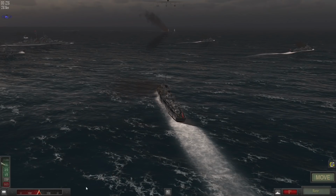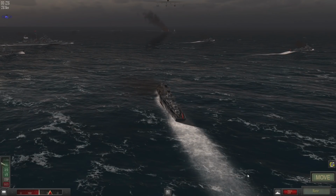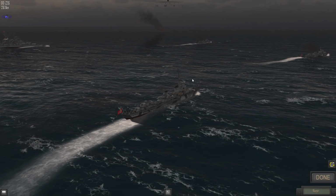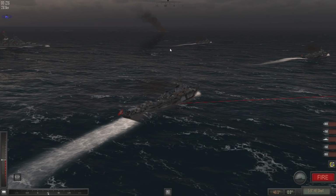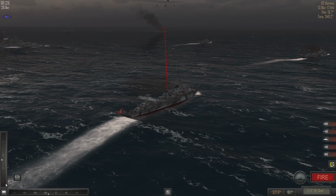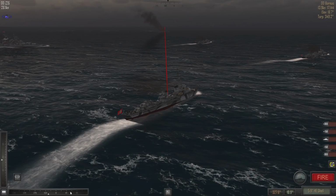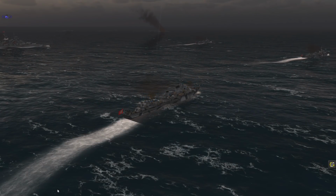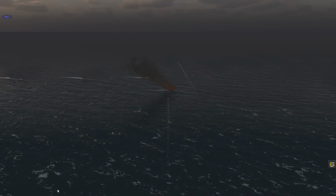There you go. You got one hit from the plunging shell at the end. And you might as well start getting some practice in. Where are we? 18.7. 18.9, there we go. High explosives loaded. Just for the winds, hopefully.